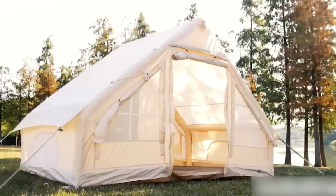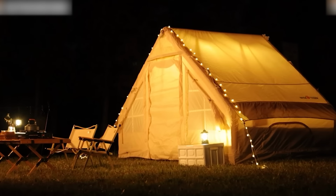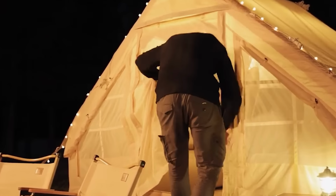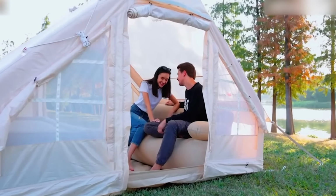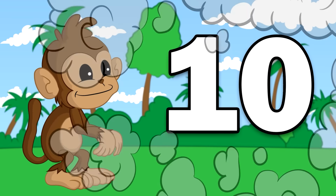And with it being white, it's going to reflect the light so that you're not necessarily hot in your camping home. No matter what season you may be in when you wish to go, this may be the tent that you'll want to use. Number 10.